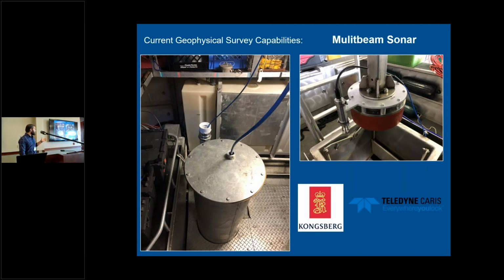Our real-time sound velocity corrections at the sonar head are being measured by a Valport sensor that is mounted coincident with the echo sounder head, and then we do hand casts of a sound velocity profiler at intervals while we are running our online survey.